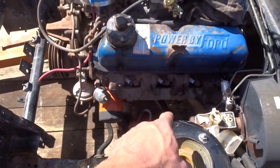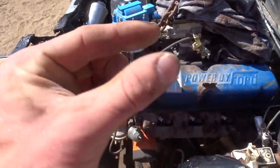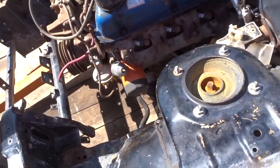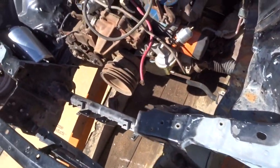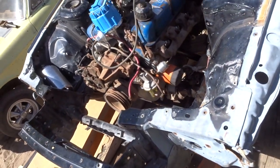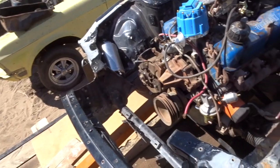And then the nuts are just threaded on to start them on both sides, but they're not even close to tight. They got like, I don't know, 3/4 of an inch of threads until they're tight. And as you can see, this motor's in there. So I was giving her the beans right there on that little shake. So that's in there. Now the engine has to come back out.